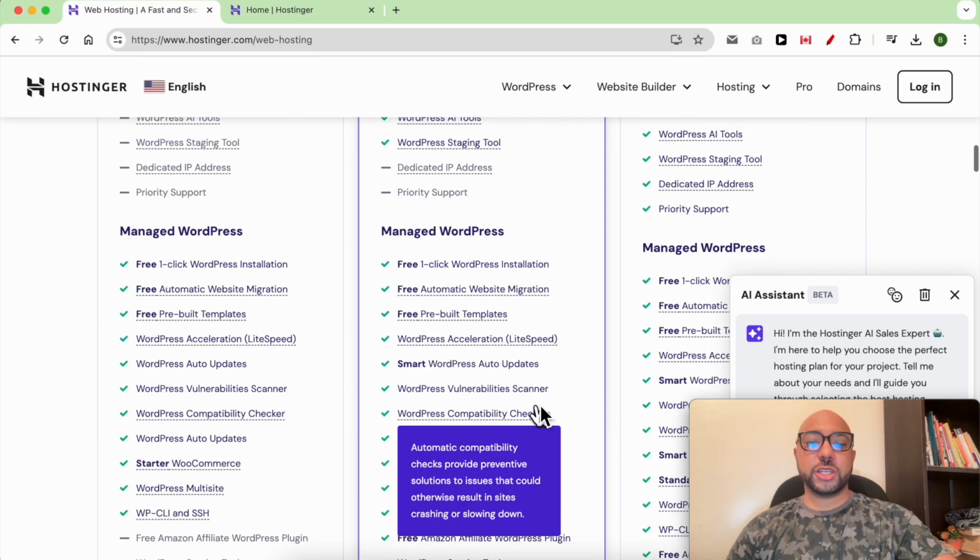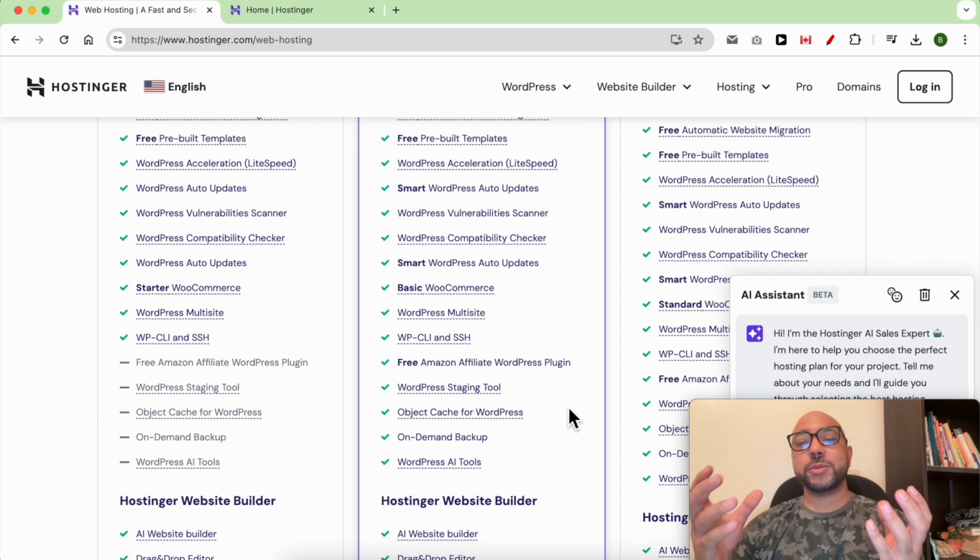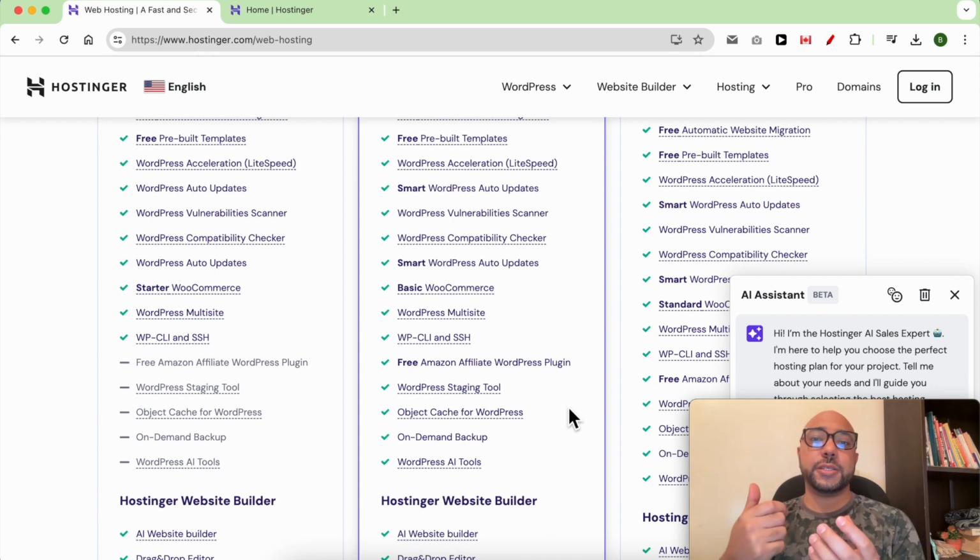The third feature that makes this plan faster is the use of the object cache for WordPress. This technology makes a cache of your database. This way, when your website visitor visits your website for the second time, it will retrieve data just from the cache, which is faster.